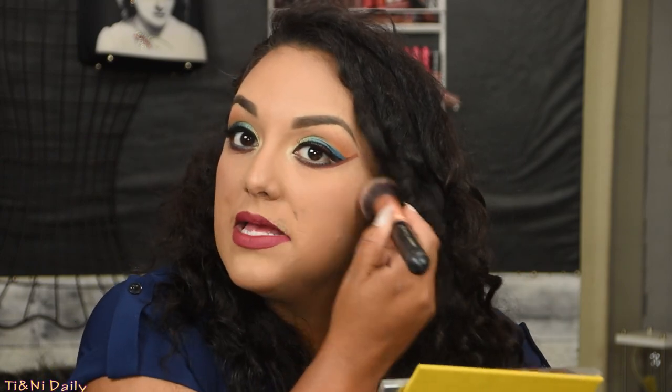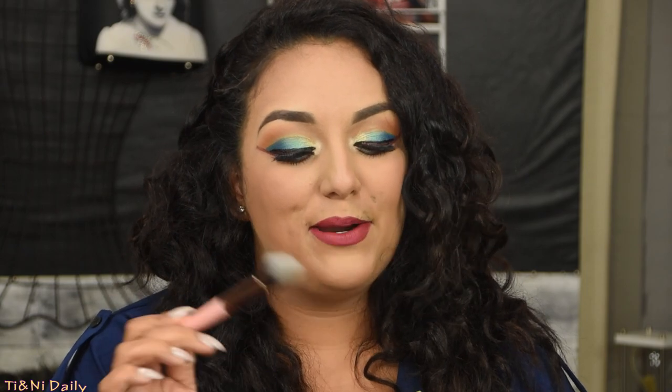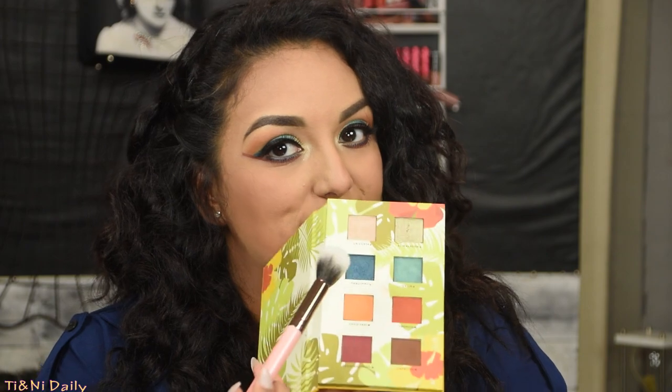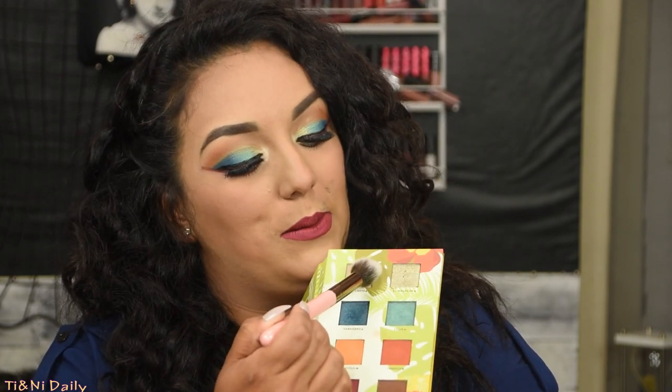Yes. All right, let's try it. The tapered highlighter brush, 522. And let's go in with La Costa and use that as a highlighter. Now, you know what? I know this is pigmented AF, but I wanna go in there. So I'm gonna go in a little bit harder than I normally would with this palette because I know how pigmented it is. Let's just go in a little hard.